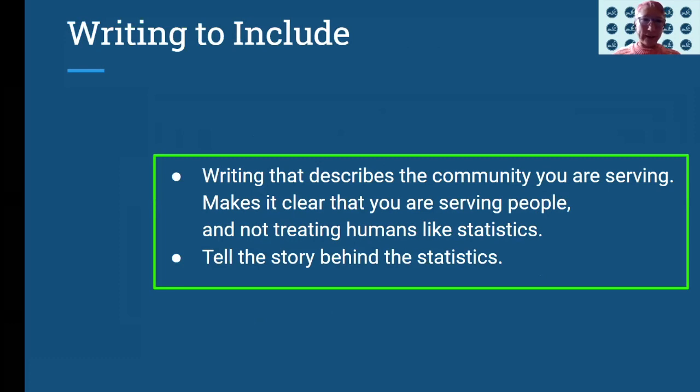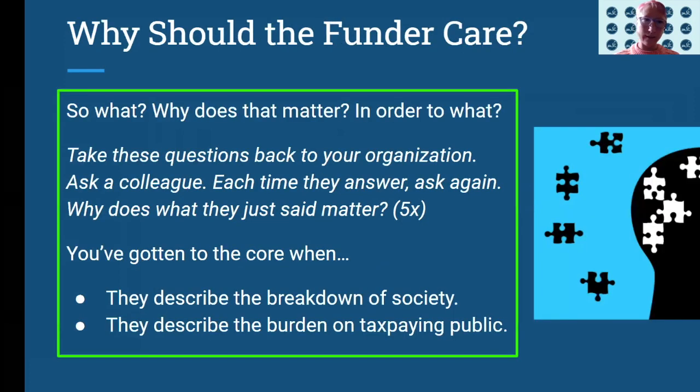So writing to include. Writing that describes the community you're serving, that makes it clear that you're serving people and not treating humans like statistics. So as much as you can, you want to humanize the people that you're talking about. And tell the story behind the statistics. How did those numbers come to be as you're describing people? Why should the funder care?